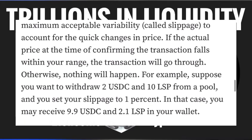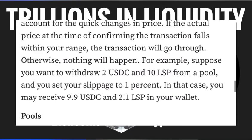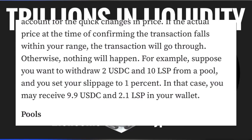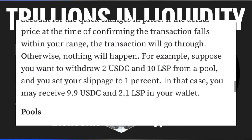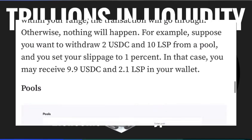For example, suppose you want to withdraw 2 USDC and 10 Lumenswap from a pool. You set your slippage to 1%. In that case, you may receive 9.9 USDC and 2.1 Lumenswap in your wallet.